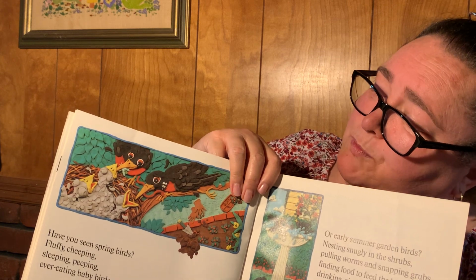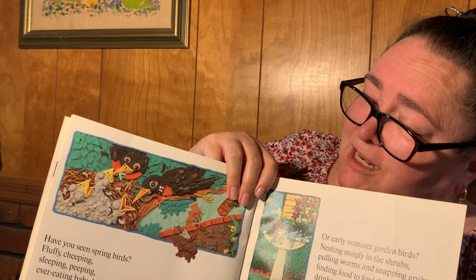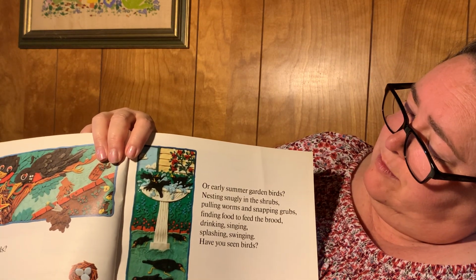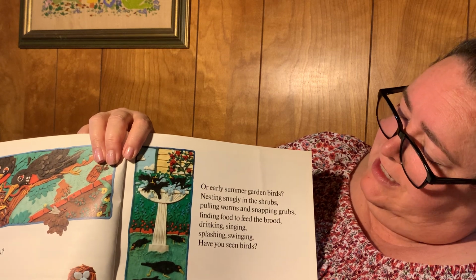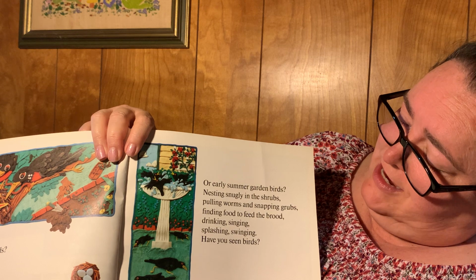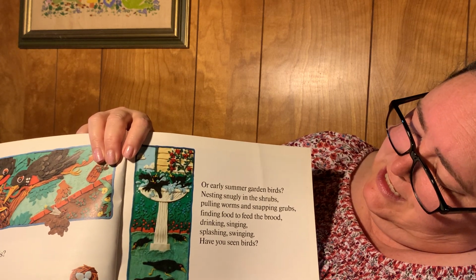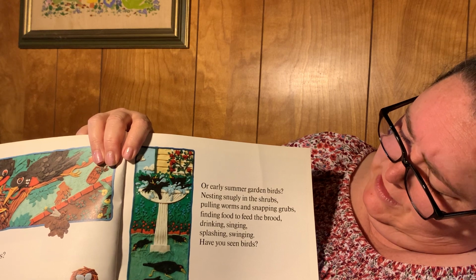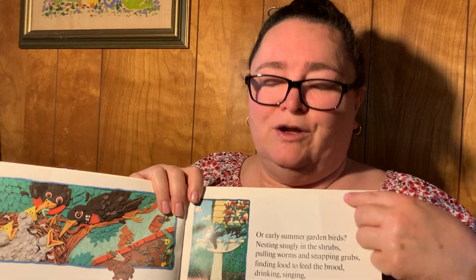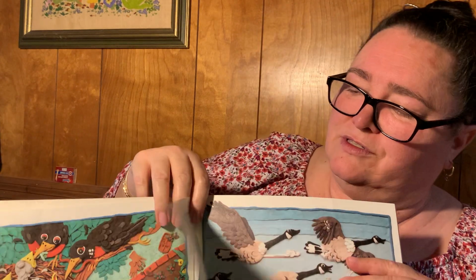Have you seen spring birds? Fluffy, cheeping, sleeping, peeping, ever eating baby birds? Or early summer garden birds, nesting snugly in the shrubs, pulling worms and snapping grubs, finding food to feed their brood, drinking, singing, splashing, swinging. Have you seen birds? There was something about a bird's nest there, and Mrs. Home found one by her house.